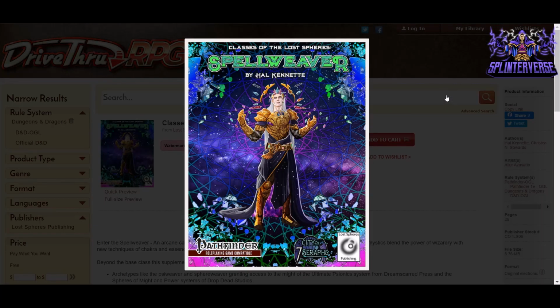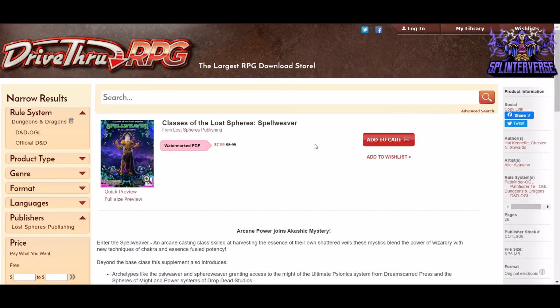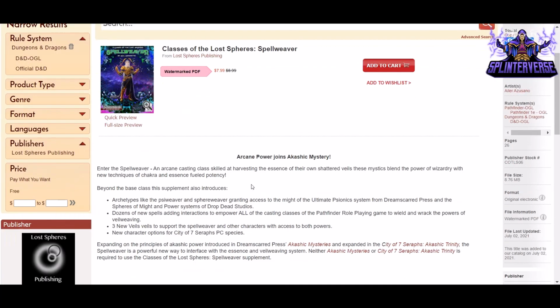Next we have Classes of the Lost Spheres Spellweaver with this gorgeous cover art. It's for Pathfinder, and it's from Lost Spheres Publishing. And it looks like it's also compatible with D&D, you know, depending on the version of Pathfinder, and this is first edition, so that's kind of 3.5 D&D.